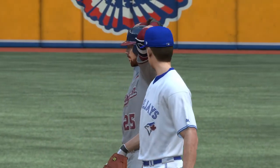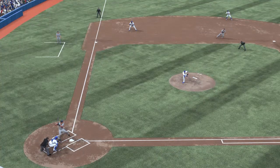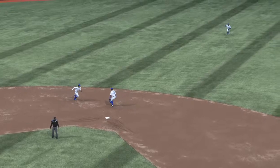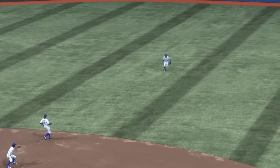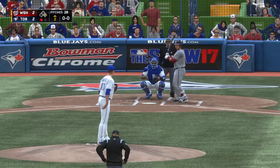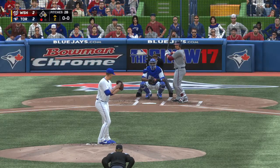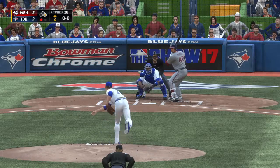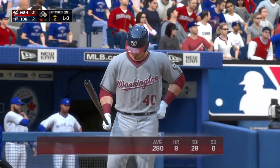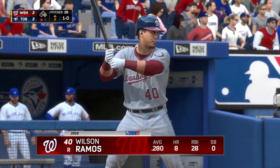Well, he comes up with a big RBI single right there. And now we're starting all over, right where we started. Tie ball game. Number 40, Wilson Ramos. Here's the catcher, Wilson Ramos, as the first pitch to him is off the plate for a ball, 1-0. He did not play last night, but clearly back in the starting 9 for this one.